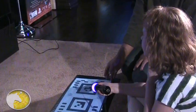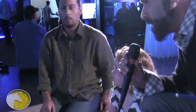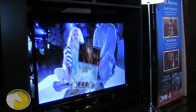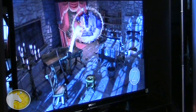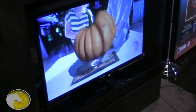So Book of Spells, this is a great use of AR. Yeah, and already we're seeing a lot of cool things. Looks like she's playing with a jar of Eye of Newt, maybe. Some kind of newt eyes going on in there. So what kind of things would a player basically engage in with the game? Is it a standard story, adventure mode?